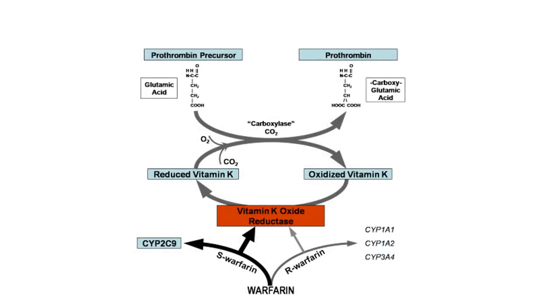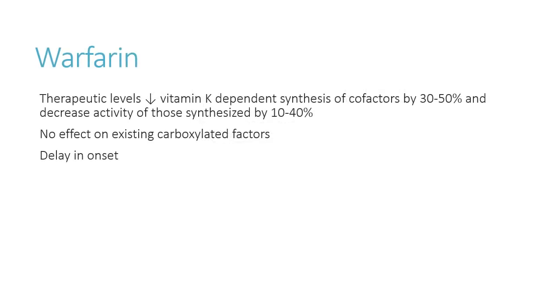Just another slide showing you the same thing here. I was working on this vitamin K oxide reductase. That's the enzyme specifically that warfarin is working against. Okay, so we're going to find that when you have therapeutic levels of warfarin, you're going to be able to decrease synthesis of those clotting factors by about 30 to 50%. So it's not 100%, right? Because otherwise, if you had no clotting factors being made, your patient would bleed out and die, right? We don't want that to occur.